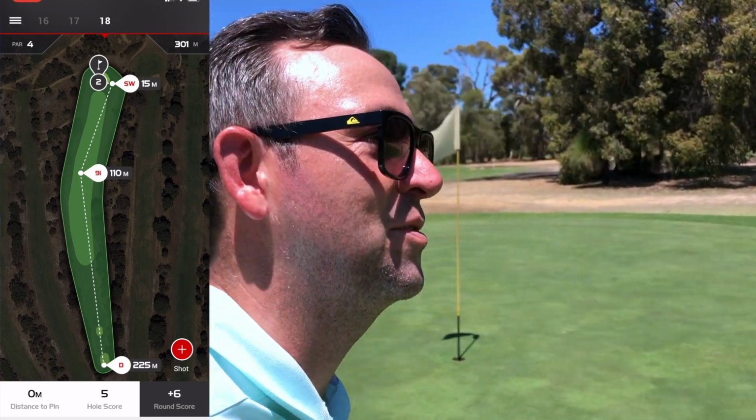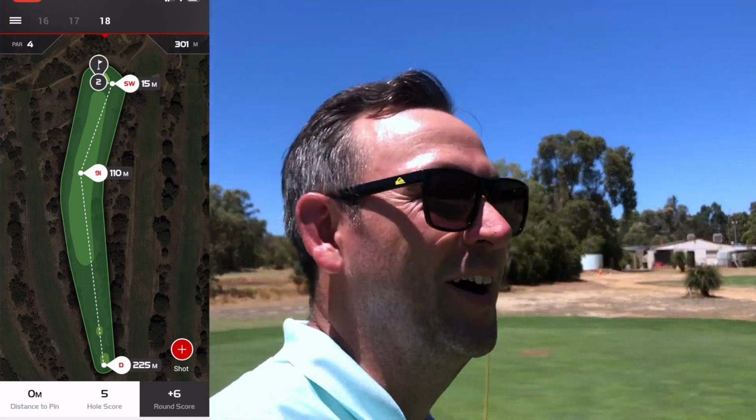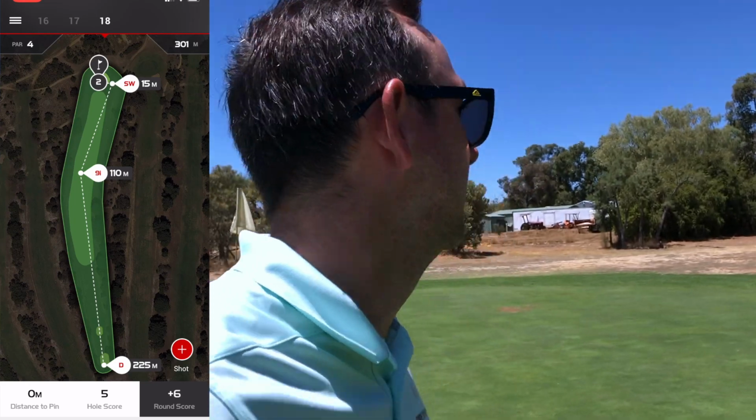Well, that's a shame. Finished with a two-putt that I just couldn't go up and down, but played not too bad. 42 overall. If you're in the area, come down and check out this great value little golf course.